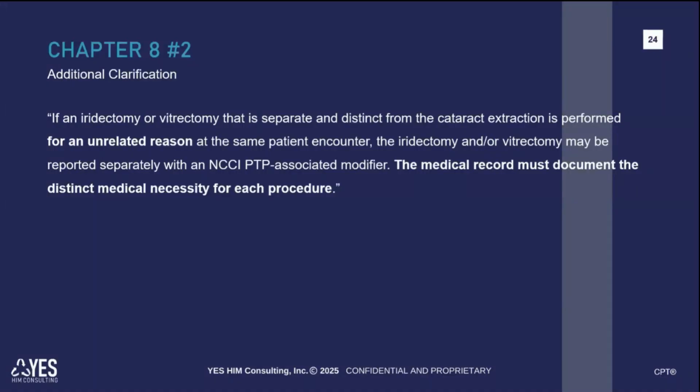And if an iridectomy or vitrectomy that is separate and distinct from the cataract extraction is performed, and then they added for an unrelated reason at the same patient encounter, that procedure may be reported separately with an NCCI PTP associated modifier, which we know now. A couple slides back, we went over all of the modifiers that would help resolve the edit. And then they also added the medical record must document the distinct medical necessity for each procedure, which I thought was kind of interesting. I mean, generally, we should have for all of these, if we're adding a modifier 59 or doing some other type of modifier to resolve that edit, we really should have documentation there. So that's always a great point of provider education.